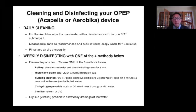Microwave steam bag. Again, I don't know how long to microwave them for. So these are things that you all know that I really don't know. You could soak it in 7 parts, so diluted rubbing alcohol. It says soak for 5 minutes and rinse well. You could soak for 30 minutes in 3% hydrogen peroxide. Again, rinse well afterwards. Or you could use a sterilizer that Debbie knows about, whether it's a steam sterilizer or UV sterilizer.